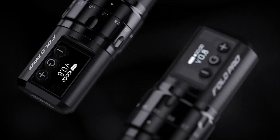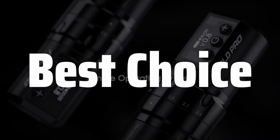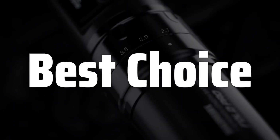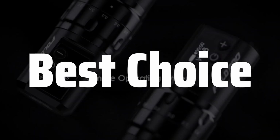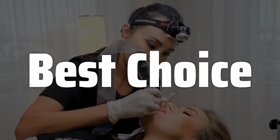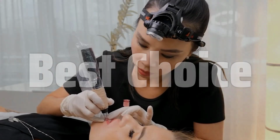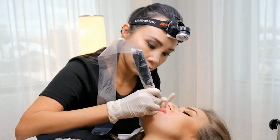Welcome to Best Choice. The Best Mast Tour Pro Tattoo Pen is probably one of the most versatile and reliable tools available for both professional tattoo artists and aspiring enthusiasts looking to elevate their craft, offering a seamless blend of power, precision, and user-friendly design that makes intricate line work and smooth shading achievable with remarkable ease, ensuring a comfortable grip for extended sessions and minimizing hand fatigue.